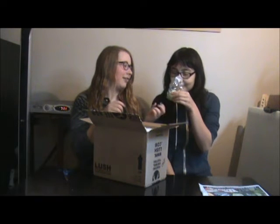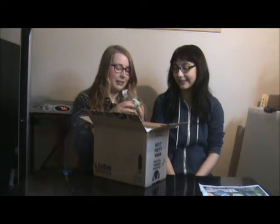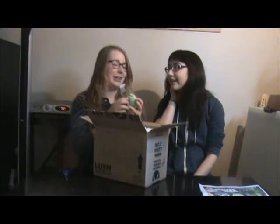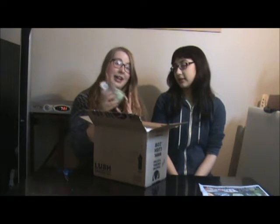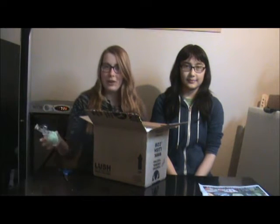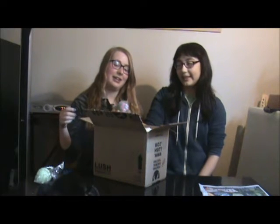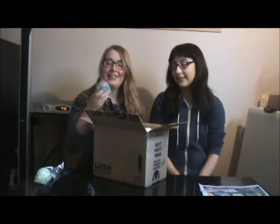Interesting. It smells like grass. It does smell like grass. It's got a tiny bit of sweetness. It's interesting. I thought this would be nice for the summer more, just to chill. Dog, I can't. She smells it. It's mine. Yours. This? Oh my god, it's so tiny.